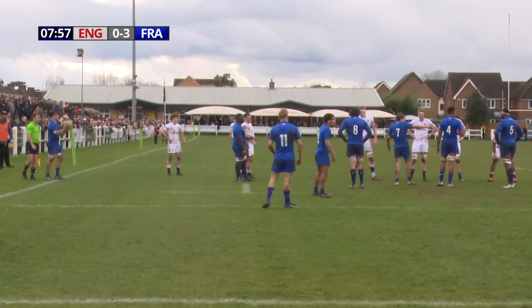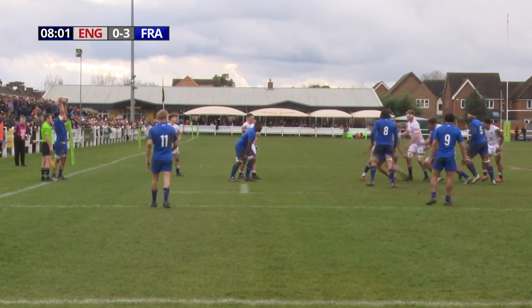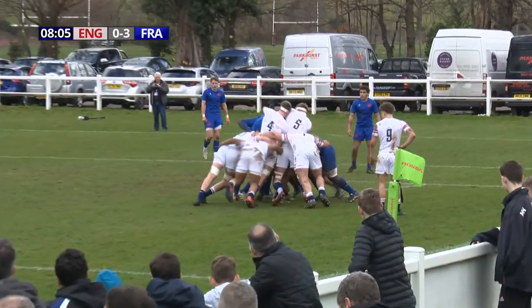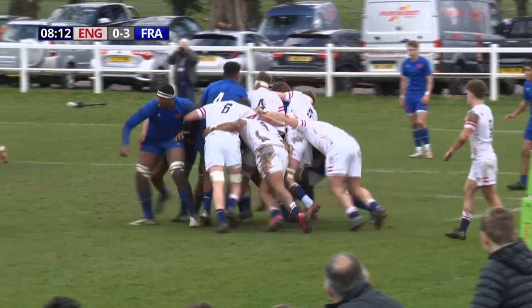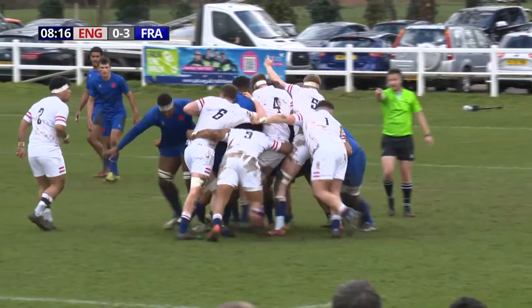Leo Boyer, out of the Grenoble club, playing at hooker. He will get the throw in. He needs to get these darts correct. He does so. Tesamba comes down with the ball, and a maul is formed. France trying to rearrange themselves and trundle a bit further forward.